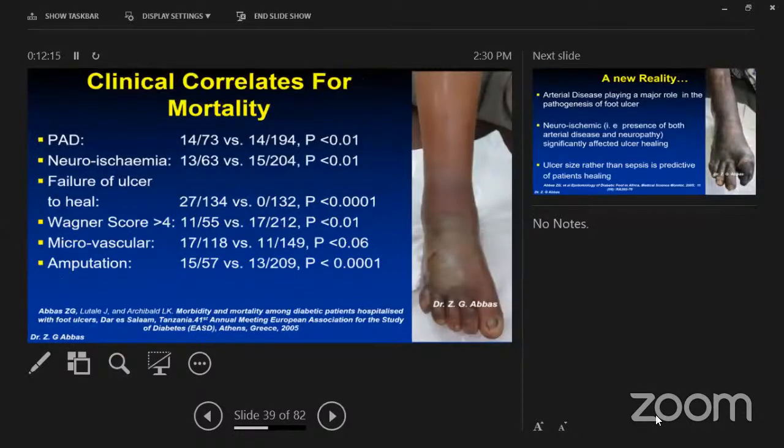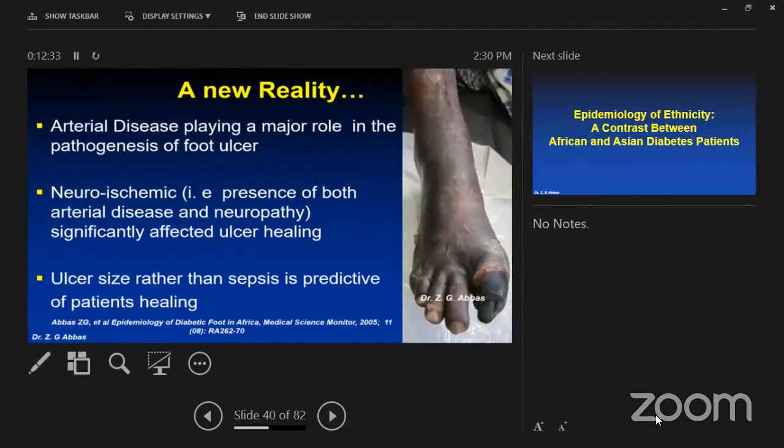What was the reason for mortality? PAD was on top, limb ischemia, failure of ulcers to heal, Wagner score, late presentations of 4 or more, and microvascular complications, and all these people will end up with amputation. So peripheral arterial disease is now playing a major role in the diagnosis of foot ulcers. Neuroischemia is also significantly affecting ulcer healing, and ulcer size rather than sepsis was predictive of ulcer healing.